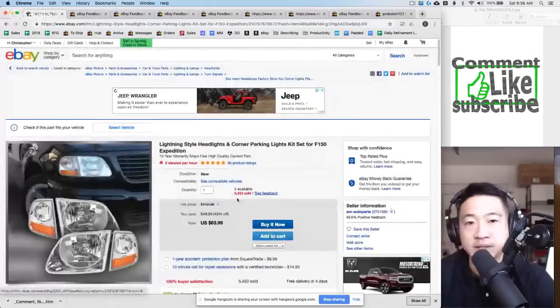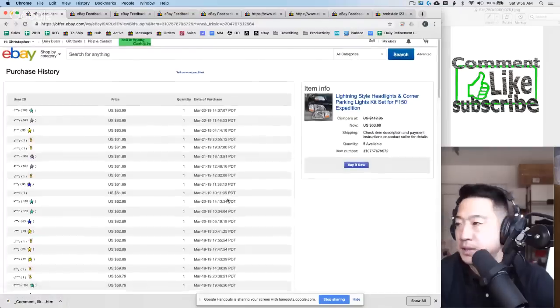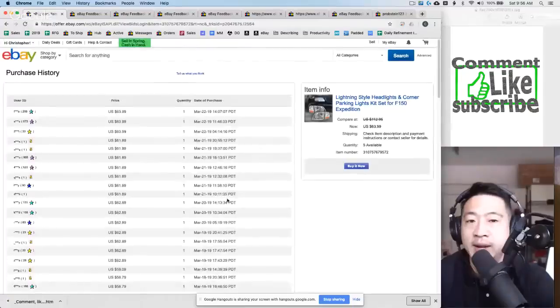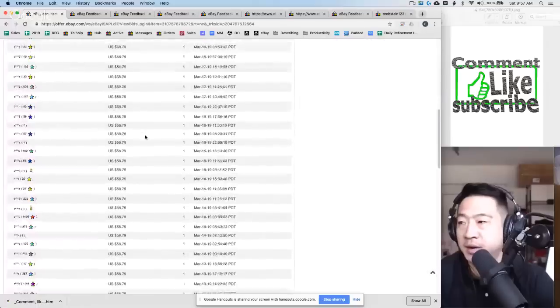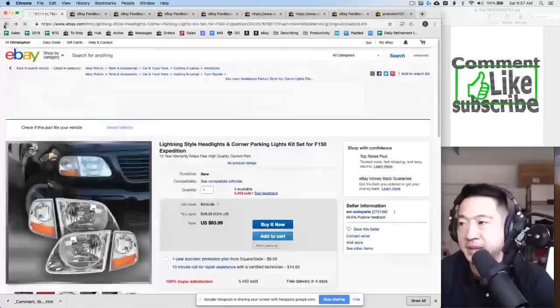Can't believe how many has sold. We're talking about what specific car sells the most in America. Toyota, I believe the brand does sell the most, and it is Ford, but it's actually specifically the Ford F-150. So if you were to sell Ford F-150 parts, you probably do really well. Look at these sales. It's selling over and over again. No listing. Ford F-150, guys, top selling car in America.